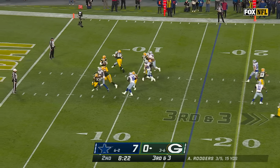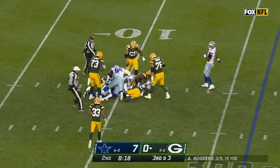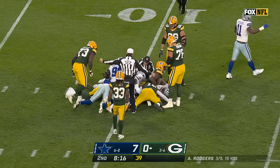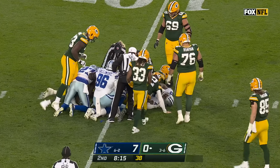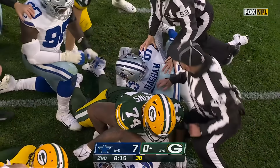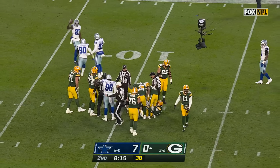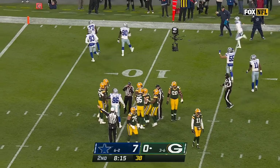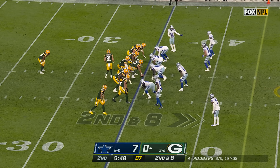Stunt coming. Rodgers can't find anyone, and down he goes, and the ball came loose. Who's going to come up with it? Lawrence got there with the sack. Now let's see who's got the football. The Cowboys recover. Jaron Kearse came out with it.